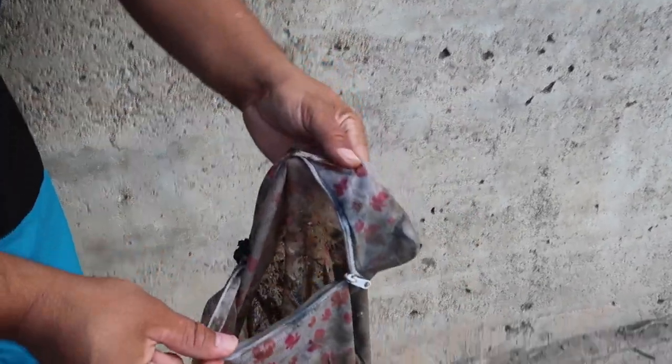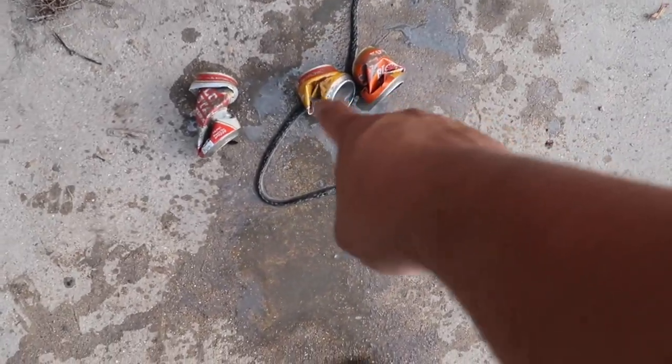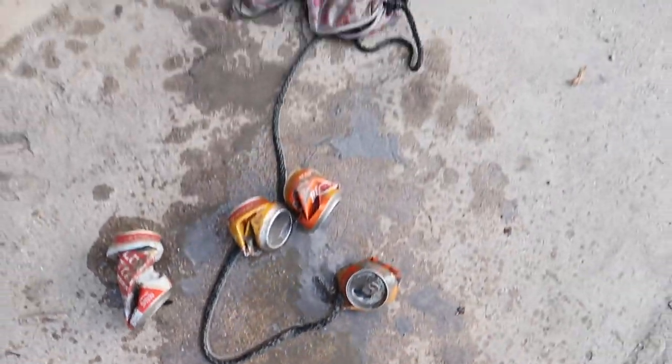What's in there? Nothing but cans. Somebody smashed cans. So you poured it out, there's nothing but cans. There's a hook right here. So that was in that bag.